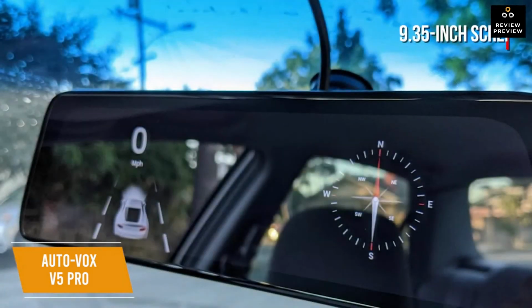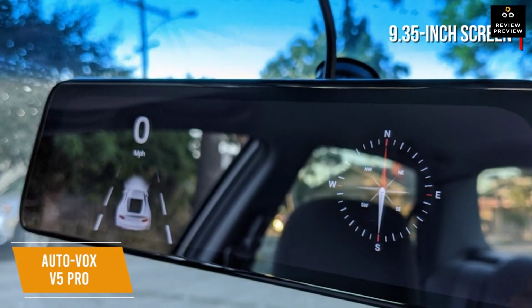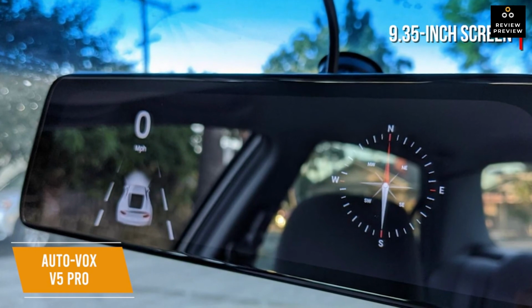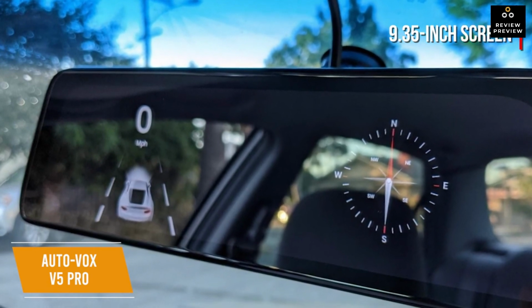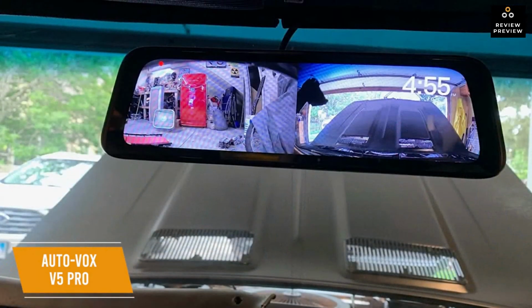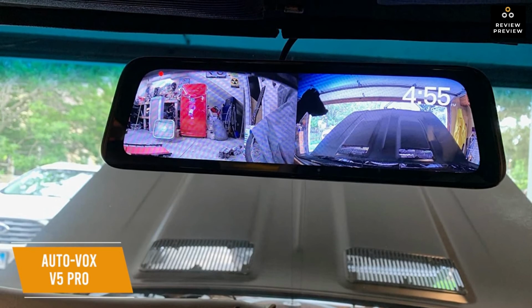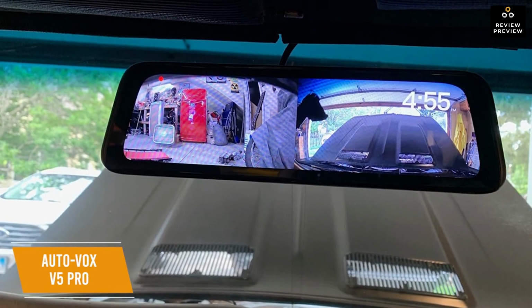The 9.35-inch screen is glare-resistant, and it gives you much more comprehensive viewing angles than traditional rearview mirrors. It's also a touchscreen display that allows you to toggle between modes and adjust the brightness or parking line orientation. It has a split-screen function to see both cameras with minimal latency, and it allows you to see up to 5 lanes. I also like that it has an SD card slot to store your footage.